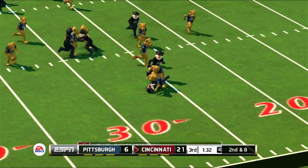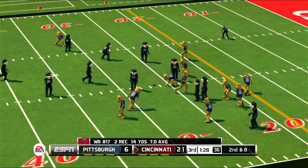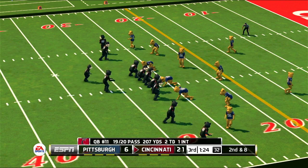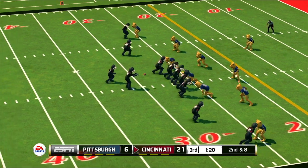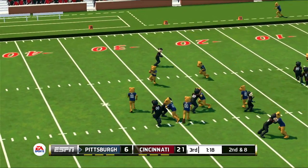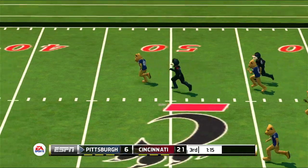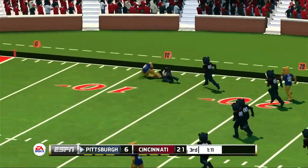He's got it with room to run. Brought down at the 26-yard line. That play was going nowhere. Yeah, give a lot of credit to the defense here, recognizing pass and swarming to the receiver. Throws it into coverage, and it's intercepted. He's at the 20, and he's taken down at the 11-yard line.